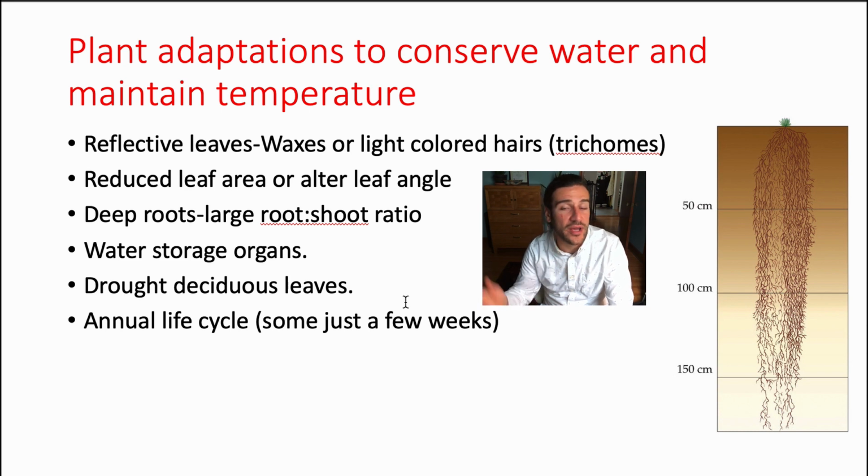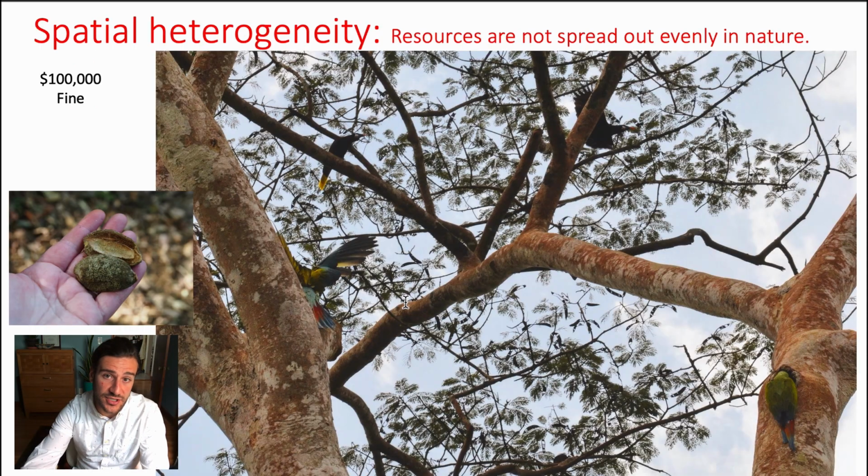Some plants avoid all of these negative interactions just by sprouting right when rain comes and carrying out their life cycle in just a matter of weeks. And then they will drop seed and then die. So that's a really cool and simple adaptation in these demanding places.